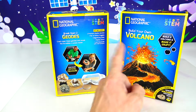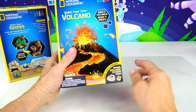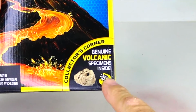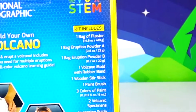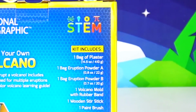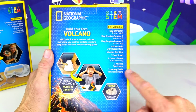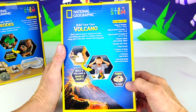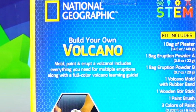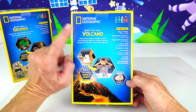All right, first, let's start unboxing our volcano. On the bottom it says Collector's Corner, genuine volcanic specimens inside. On the back, it says this kit includes 1 bag of plaster, 1 eruption powder A, 1 bag of eruption powder B, 1 volcanic mold with rubber band, a wooden stick to stir, a paintbrush, 3 colors of paint, 2 volcanic specimens, and 1 learning guide with instruction. Mold, paint, and erupt a volcano. Includes everything you need for multiple eruptions, along with a full-color volcano learning guide.